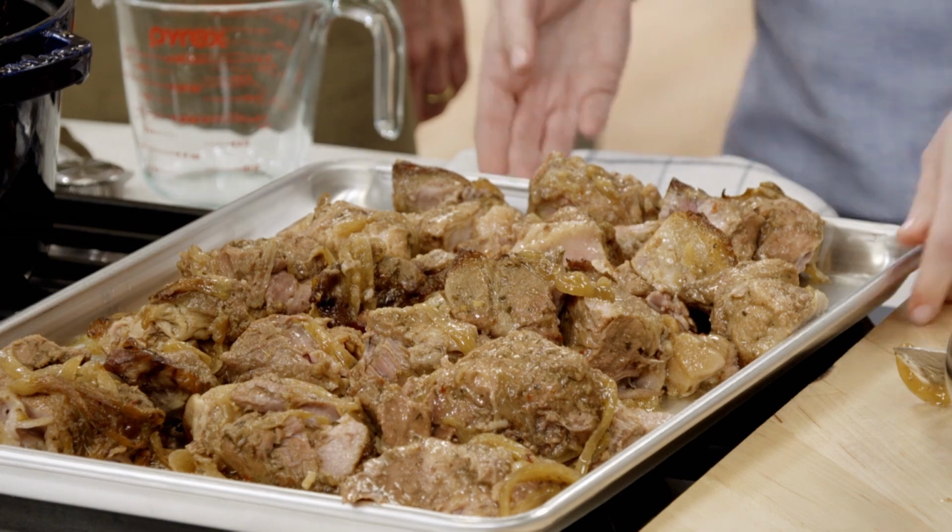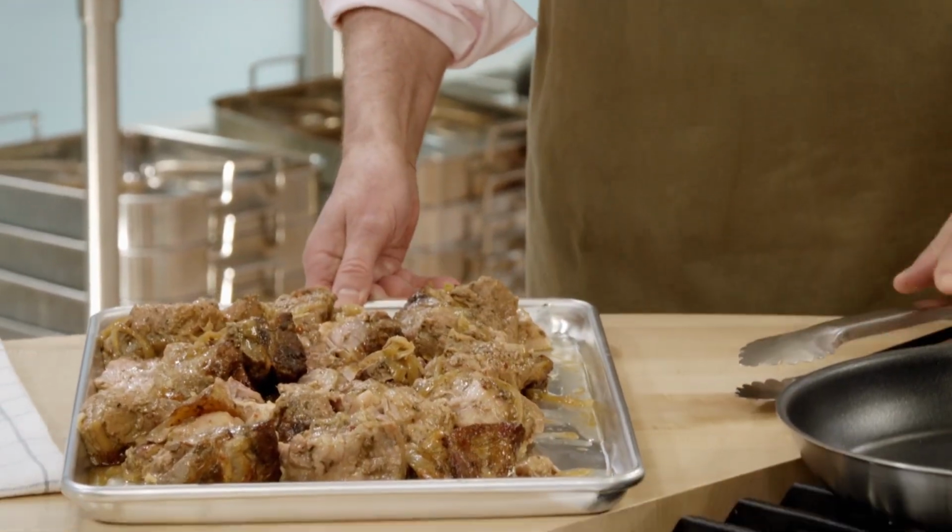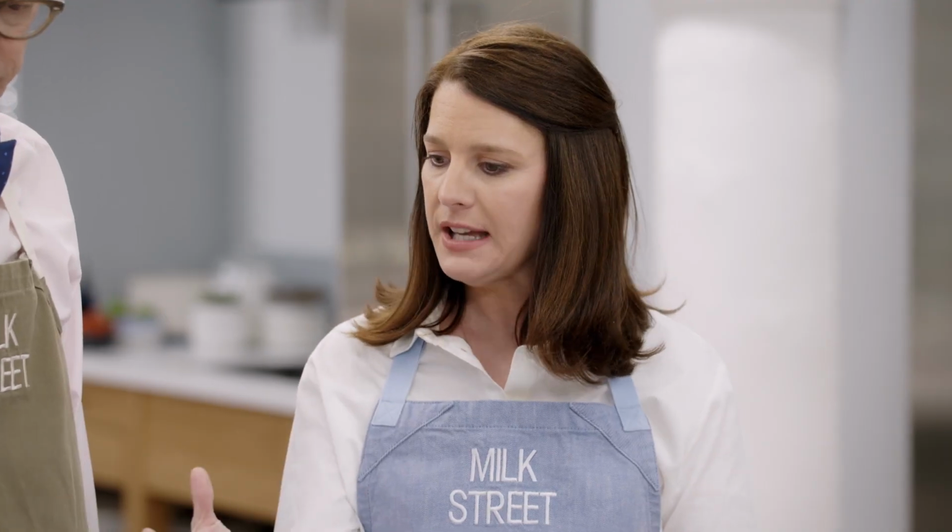So look at all that delicious and tender meat. I'm going to pass this off to you. Okay, and you're going to put it over there. Let it cool for a little bit. Okay. And then when it's cool enough to handle, we're going to actually break it into 1-inch pieces. So no shredding. Don't shred it. Don't sweat it. Don't shred it. And as you do that, if you find any big chunks of fat, you're going to take those off and discard them.